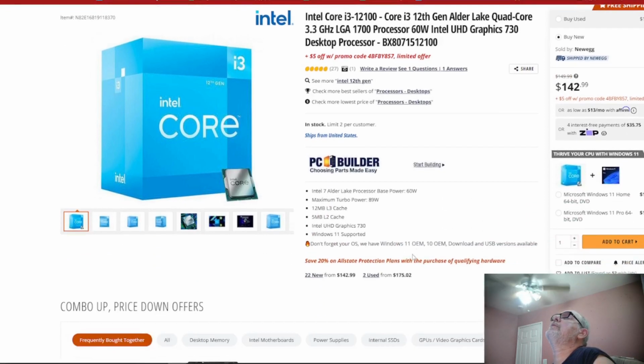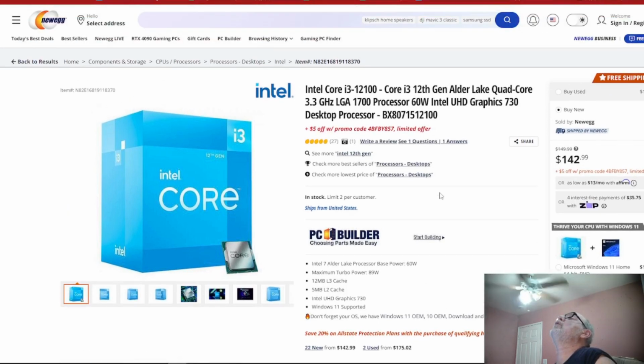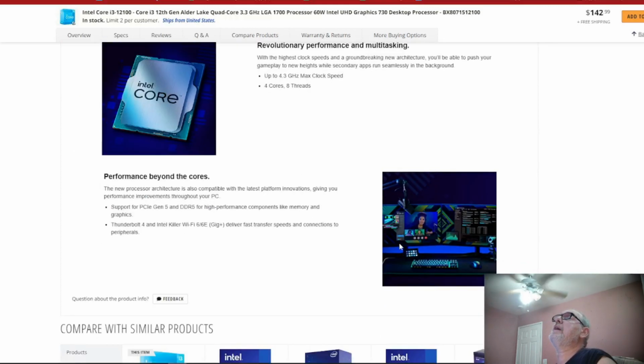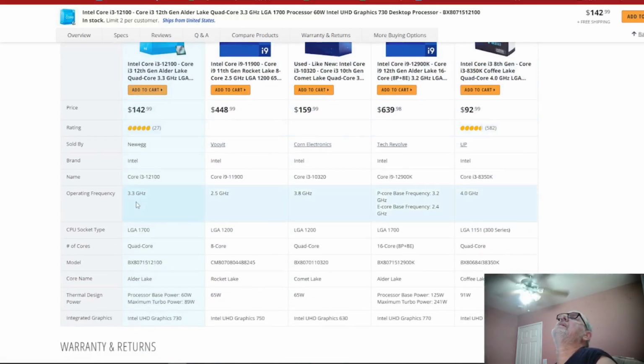Okay, well, let's look at that real quick. It's a 60 watt, maximum 89 watts with turbo, 12 megabytes of L3 cache. Oh, can I go ooh and ah, 3.3 gigahertz. Look, when I do that, you all know I'm doing that because it's like an ew and an ah and an ew. I mean, it's 12th gen, but I don't think y'all want to play around at 3.3 gigahertz.